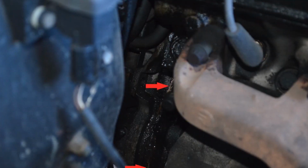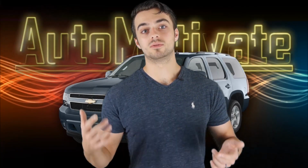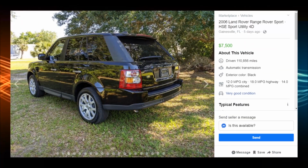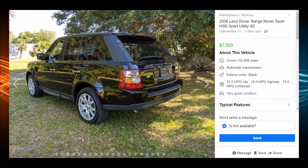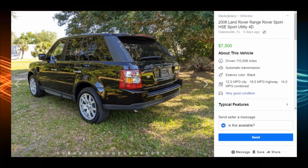Another big issue is coolant leaking from the crossover pipe, and in the aftermarket, you can find a metal one to prevent it from leaking again. This one in particular is going for $7,500 with about 110,000 miles. The car looks like it's been taken care of very well and looks nearly new.